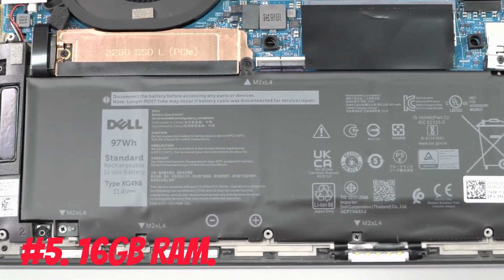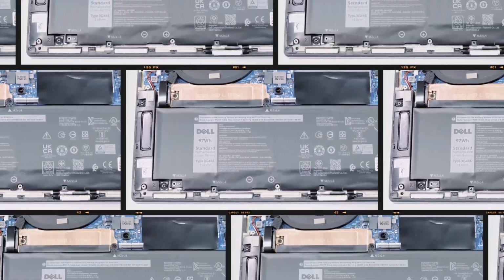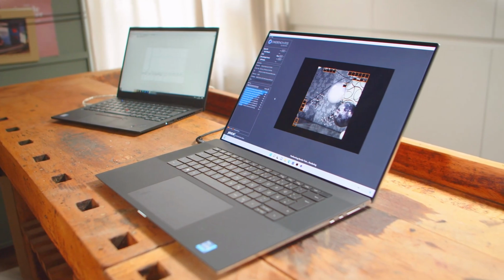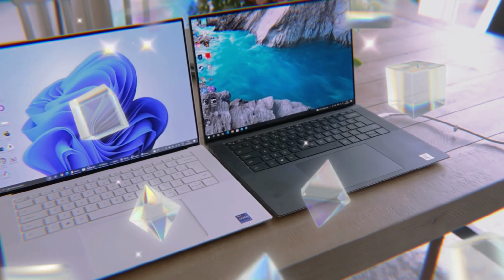Number 5. 16GB RAM. Smooth multitasking performance is possible with the latest DDR5 RAM, capable of effortlessly handling PC games and video editing software alongside your favorite programs or numerous browser tabs.